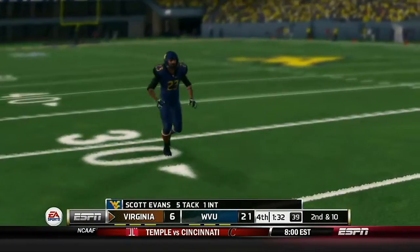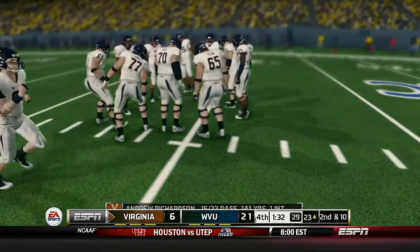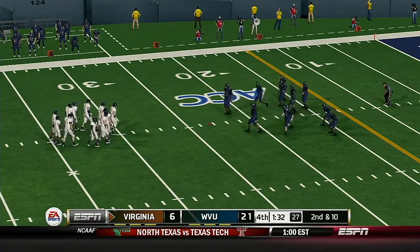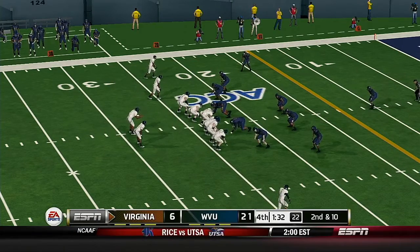Screen to the receiver, nothing doing. The defense gave him little time to make a good decision. So he made a bad one. That's when you just throw the ball out of bounds or take a sack. Second down and 10 to go. Ball on the 23.